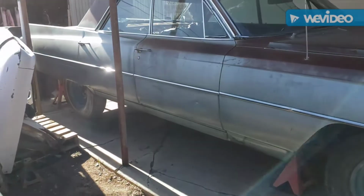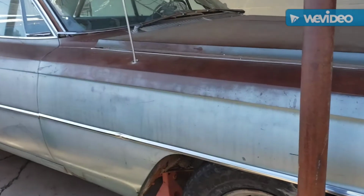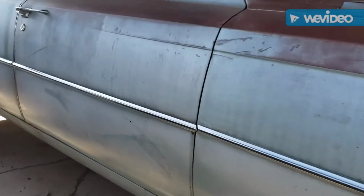I know I told you at a later date I would introduce you to the Cadillac, and I got a little bit of downtime today, so this is the later date. I'll give you a walk around, kind of explain to you the plan, and we'll go from there. So it's a 63 Series 62 sedan.